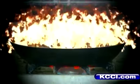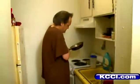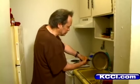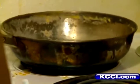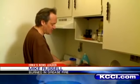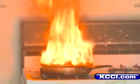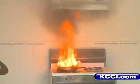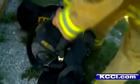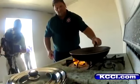News Channel 8 Cynthia Fodor shows us the ingredients to snuff out a fire. Just like this. Mike Russell will never forget the last time he fried onion rings. The cooking oil caught fire. He grabbed the pan and ran to the sink. As I was dumping it out, I got burnt, this finger onto my thumb here. 55% of people who try to fight the fire themselves are injured. 11% die. Ames firefighters put oil in a pan and left it on the stove to show us what happens.